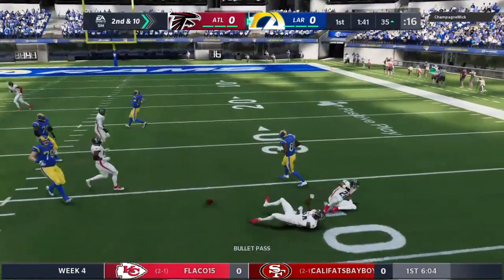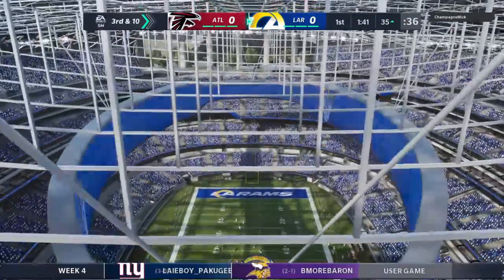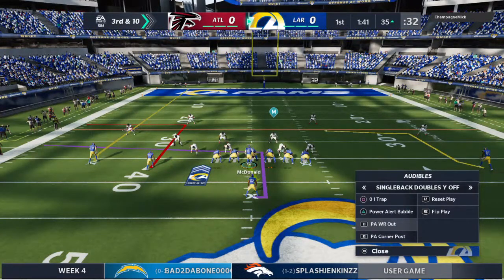On 2nd down, here's a keeper by the QB. Well, they've got man coverage on the outside, and my scouting report on these DBs tells me that they love to take matters in their own hands. They want man coverage, not zone. And there was good coverage there that forced the incompletion.